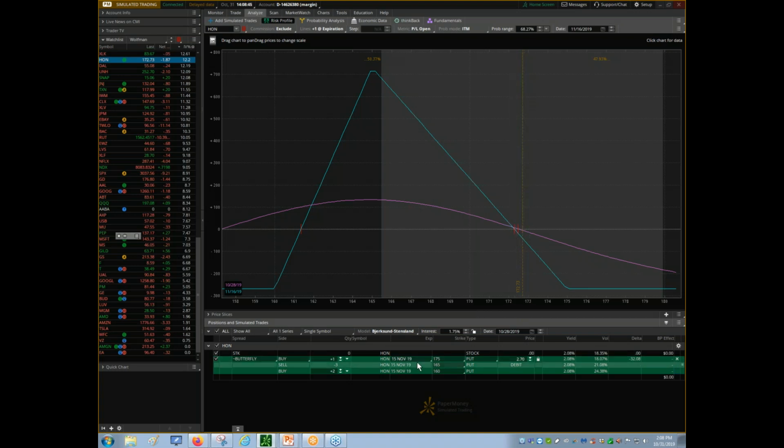So you can see the long one, we take the 175 and subtract the debit, because we bought this 175, we've got to subtract it because it's just a one lot. So 175 minus the 270 puts our break even at 172.30, where it should be. Mark, I can't nail it, but 175.30 there. Now, if we split this in half, then we have, what is that, $1.35. So the $1.35 gets split from the 160, right? So we take that 160 strike we're long and add in $1.35, and that puts us at 161.35.